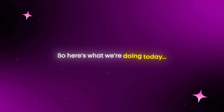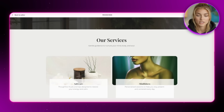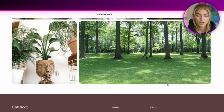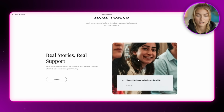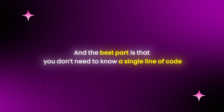So here's what we're doing today. I'm going to show you how to build a complete, fully functional website using Hostinger's AI Website Builder. This isn't just some basic landing page. We're talking about a gorgeous professional site with multiple pages, custom design, and everything you need to actually launch your brand or business online. And the best part is that you don't need to know a single line of code.